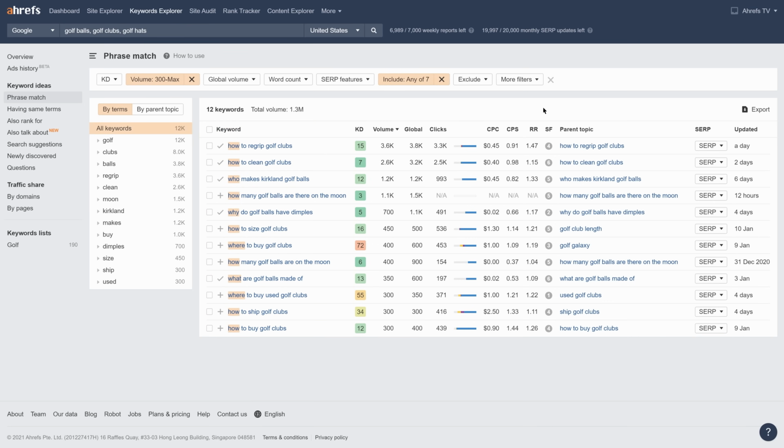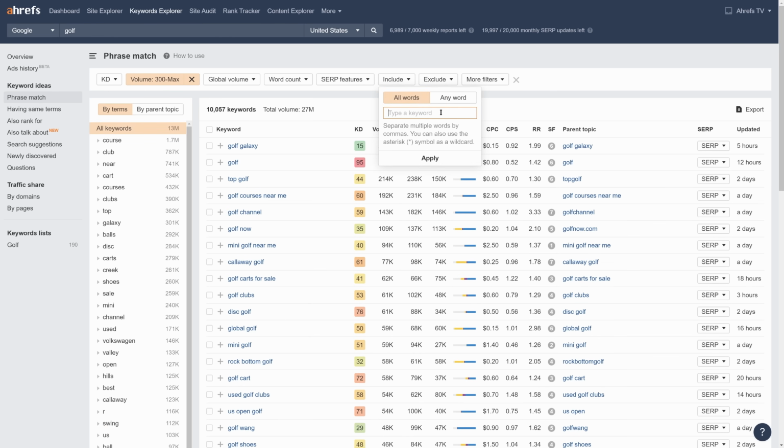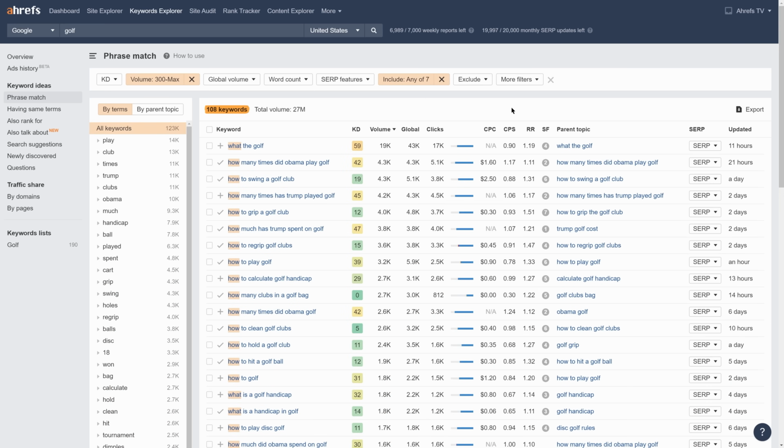Now, if you plan to use a list of modifiers, then it's worth noting that you should probably do it with much broader seeds. For example, you'll see that we only have 10 keywords when using the search volume filter paired with our list of informational modifiers. Now, if I change the seed to just golf, set the volume filter to a minimum of 300 monthly searches, and then paste in my list of informational modifiers, hit the Any tab, and click Apply, then you'll see we have a lot more topics that we could potentially create content around.